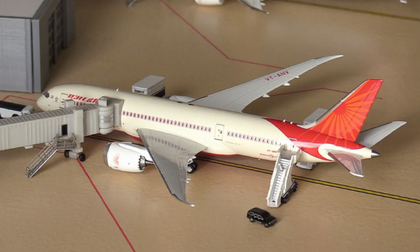Next to that, we have another new model. This is the Air India Boeing 787-8. I am currently on track with my Air India aircraft. When Air India started to Washington Dulles, they were using the 777-300ER. I got the 777-300ER, and then they started using the 787-8, and I've just got this aircraft, and this is accurate as of now, but of course Air India have just unveiled their new livery as well.